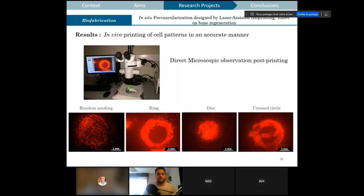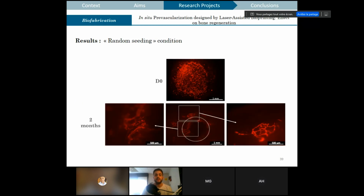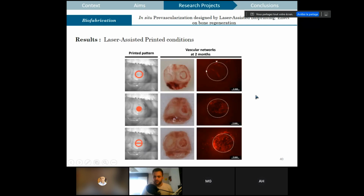And then we had to check the preservation of our patterns through microscopic observation. And as you can see, the ring, the disc, and the cross circle were nicely printed. And we have, as a control, a random seeding made by hand. 2 months later, we observed that microvascular structures were created for our control condition, which was a random seeding. We observed that, unfortunately, the microvascular structures observed were slightly outside of the critical defect area. But for the printed patterns, and especially for the ring and the cross circle, we observed that a strong vasculature system was in place within the area of the defect.